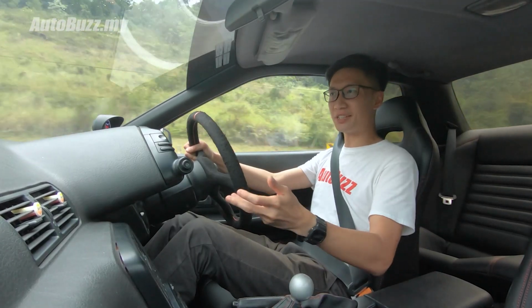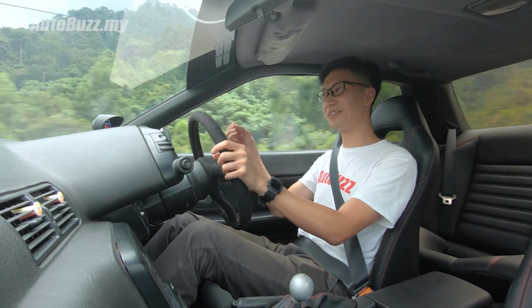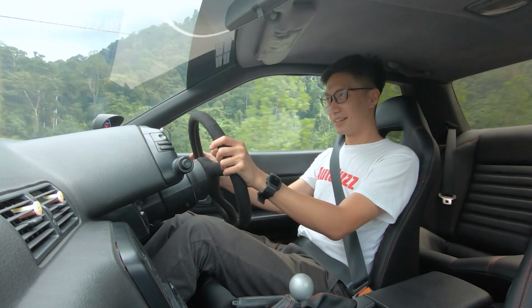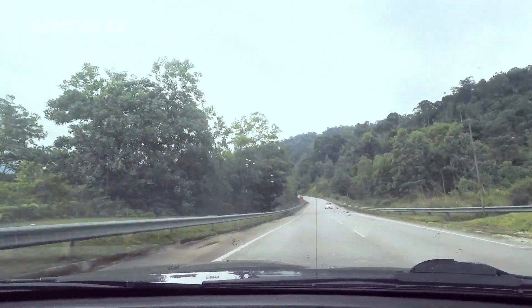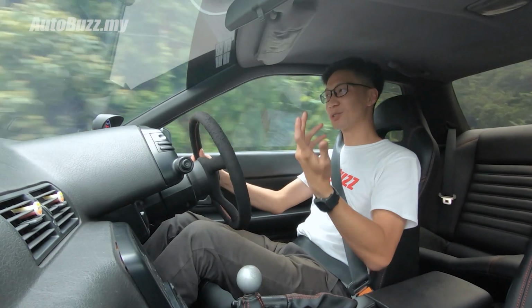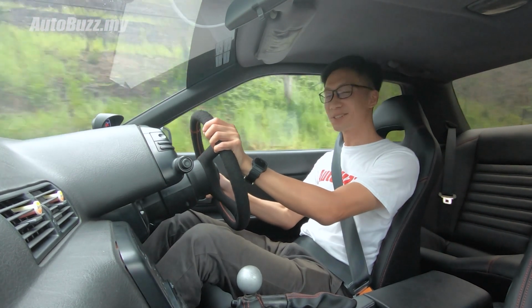The throw of the gear is just nice. It's not too long, not too short that it'll be tricky for you to change gears. And every time you change gears, you get this very subtle but noticeable blow-off valve noise. Just like the pops and bangs, it's very discreet, but you know it's there. And it's just so satisfying. And I'm sure you can tell from my movement that it's not uncomfortable at all.